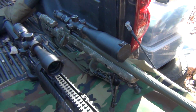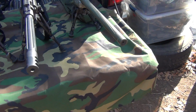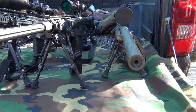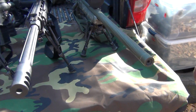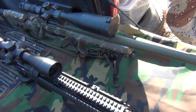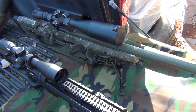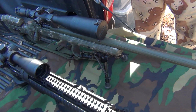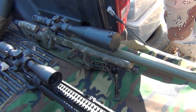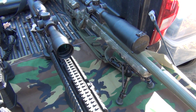All right. So how about this little sexy beast down here? What is that? That is a Surgeon Rifles short action, chambered in 6XC, 27-inch Krieger barrel, jewel trigger, sitting in a Macmillan A5 stock with a cheek piece, topped off with a Night Force NSX 5.5 to 22 power scope, 56mm objective. NSX is right. And a detachable magazine. Nice, I like that.